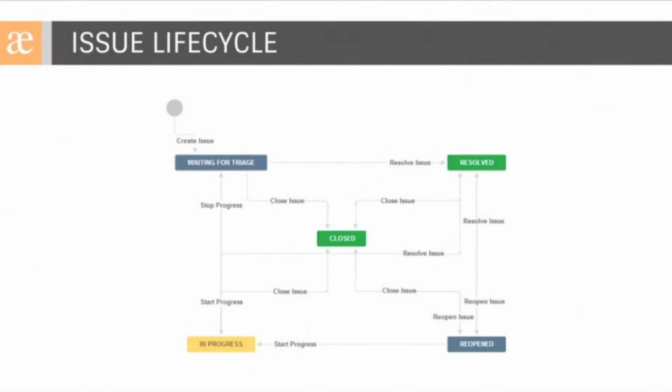We're looking at a basic JIRA workflow. There are 5 statuses, represented by the colored lozenges, and the various transitions to move between them. It's important to note and to see that we can only move between statuses where transitions exist. And while this is a general and flexible workflow, I cannot move from the waiting for triage status to the reopen status because there's no transition connecting the two.